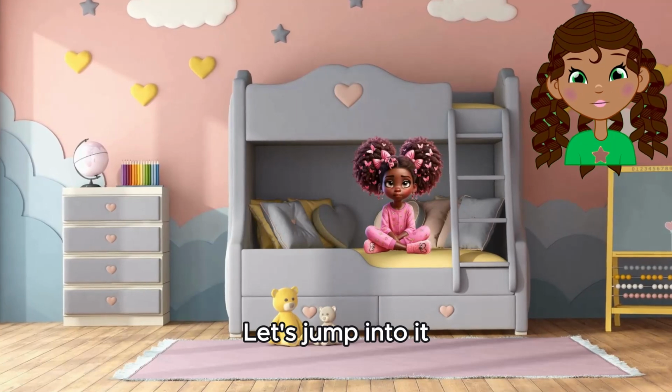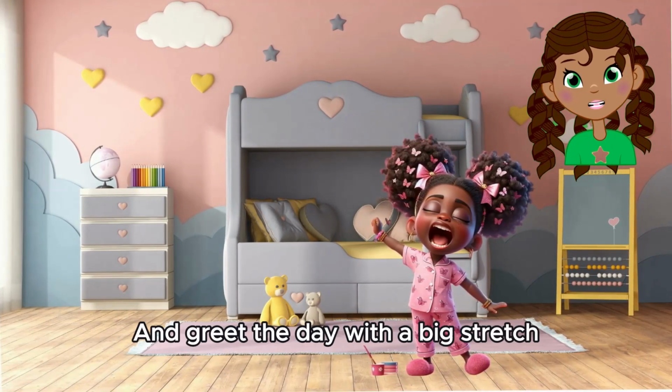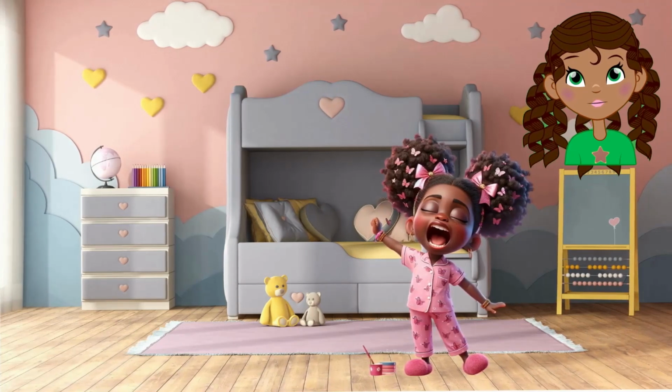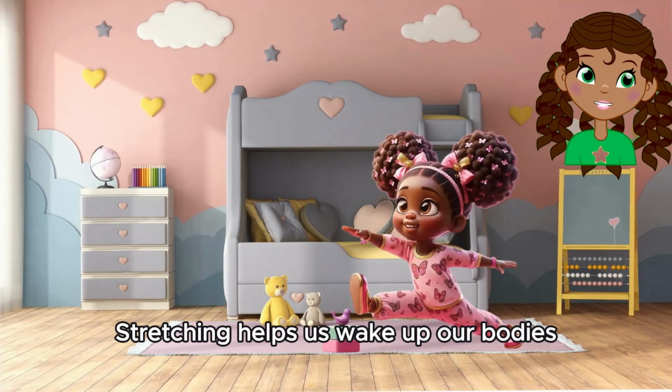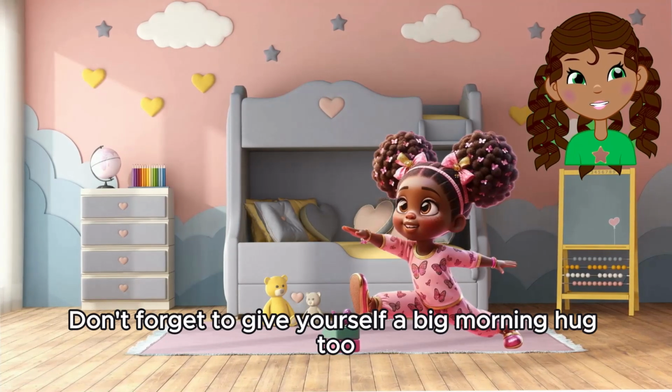Let's jump into it. First things first, it's time to wake up and greet the day with a big stretch. Good morning, world. Stretching helps us wake up our bodies and get ready for the day ahead. Don't forget to give yourself a big morning hug too.